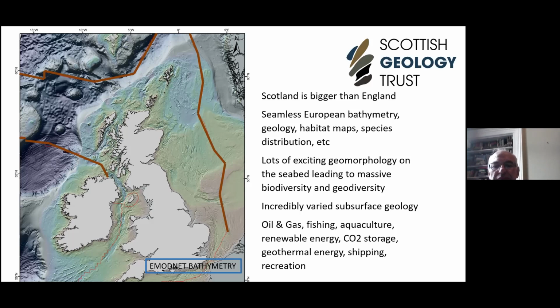And of course, there's lots going on the shelf economically: oil and gas, fishing, aquaculture, renewable energy. And in the future, there could well be CO2 storage. We could be looking at geothermal energy and perhaps one or two other things.